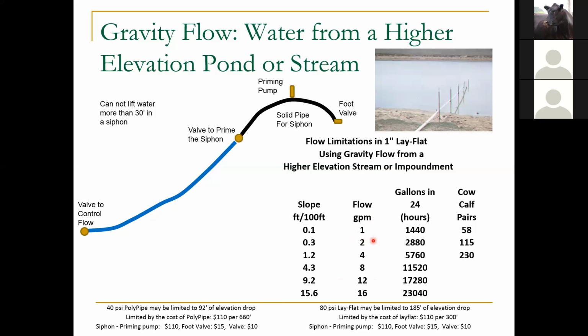Again, your cost there is going to be some of these bits and pieces, and this 1-inch pipe is not real expensive. It's probably about $90 for 300 feet, or something around there. So anyway, if you have the right situation, there's a no pump, no energy solution that might work for you.